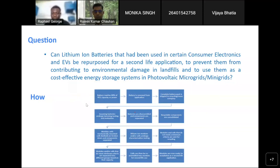The first step in this flow chart is that the battery reaches 80% of its beginning-of-life capacity, for its second life application or power. Now the battery is removed from that first life application. The complete battery pack is shipped to a recycling or reuse company. This is the repurposing facility, where the batteries undergo incoming testing and evaluation. The batteries are disassembled and components are separated. All of the components, the battery management system, the cells, the conductors, the bus bars, everything could be disassembled and separated.